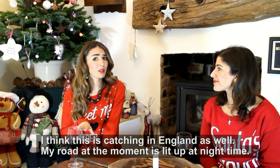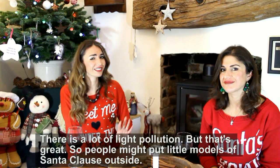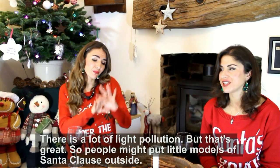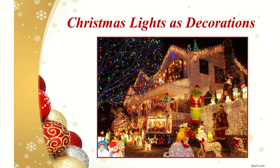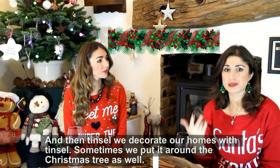My road at the moment is lit up at night time. Wow. There is a lot of light pollution. But that is great. So people might put little models of Santa Claus outside, lots of lights all over their windows, things like that. It does look lovely. And then tinsel. We decorate our homes with tinsel. Sometimes we put it around the Christmas tree as well.